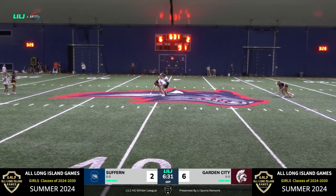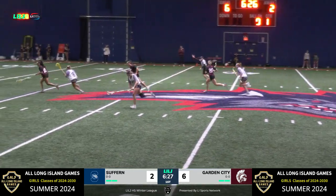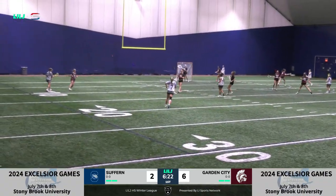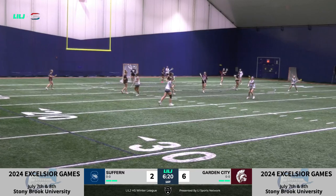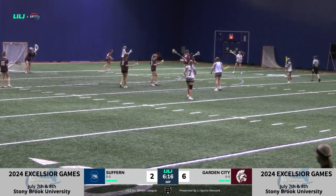So at the 6:30 mark here in the first half. And that's a win for Suffern by Nevin Sullivan. Sullivan in the 2026 class.